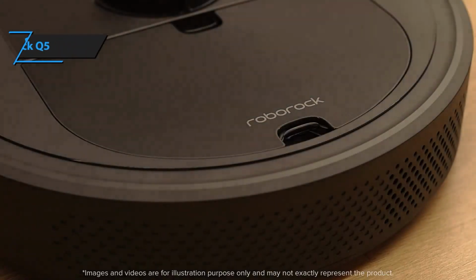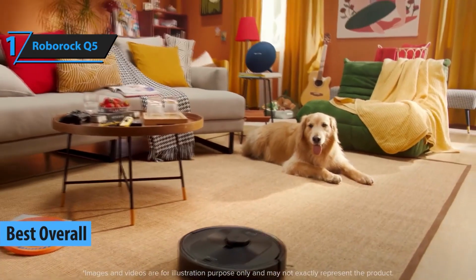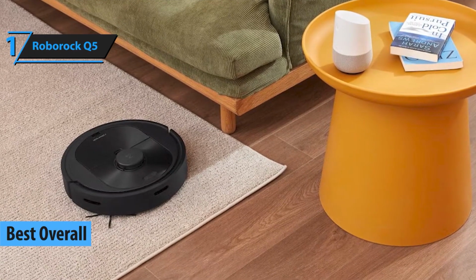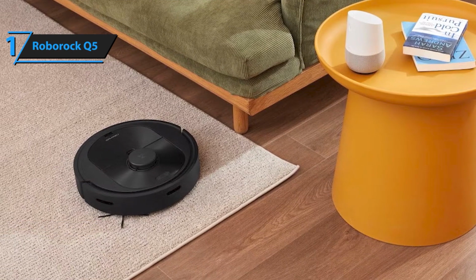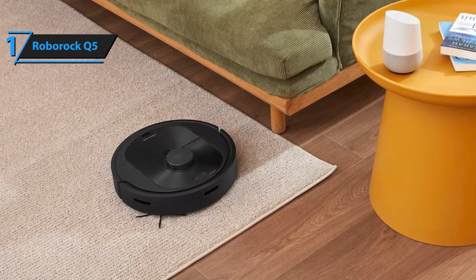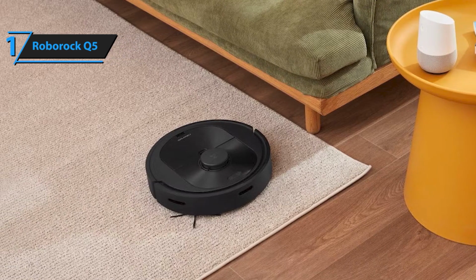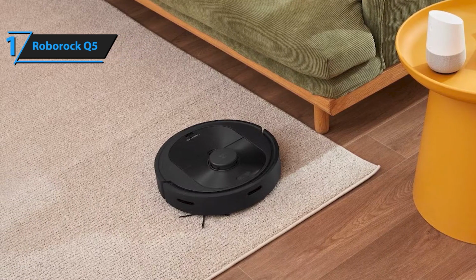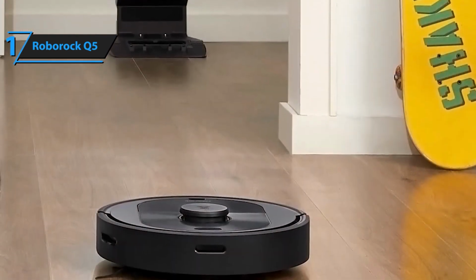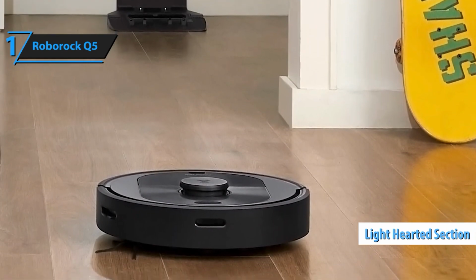And finally, our top pick for the best budget robot vacuum in 2024 is the ROTRONIC Q5. This vacuum is a game-changer with its advanced navigation system that maps out your home for efficient cleaning. The Q5 delivers powerful suction and has a long-lasting battery life, making it perfect for larger homes. It also features multiple cleaning modes and can be controlled via an app, giving you full control over your cleaning schedule. All this at a price that won't break the bank.